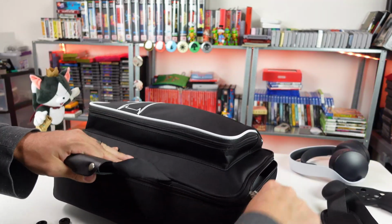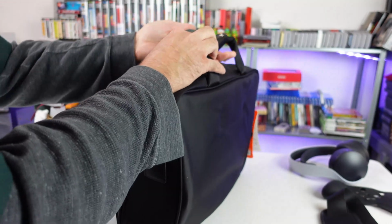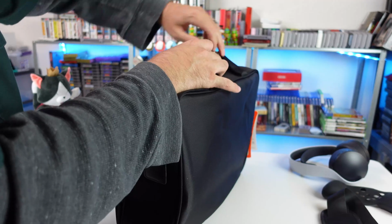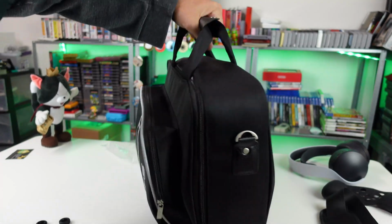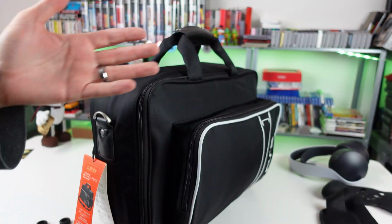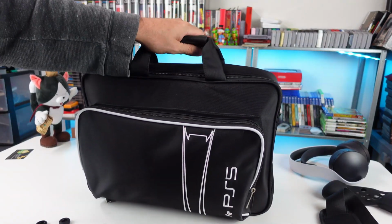Overall, this seems like a quality case, but I wish it had a little more form factor on the inside to fit the PlayStation and accommodate the stand a little better. But there it is. Heavy ass system. It fits in there, not as much stuff as I would hope. You can get that charger in there if you really needed it. Some cables, you should be fine. But besides that, you're not going to get much else in there.